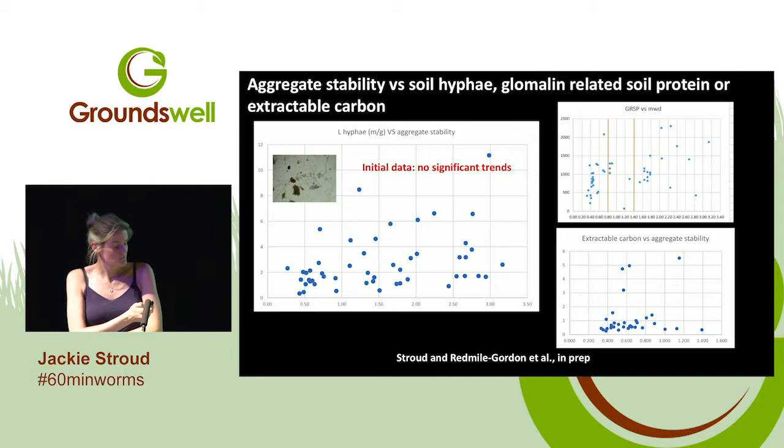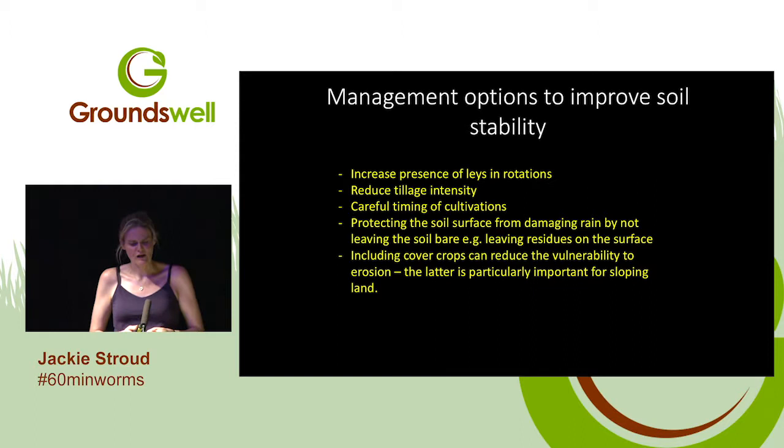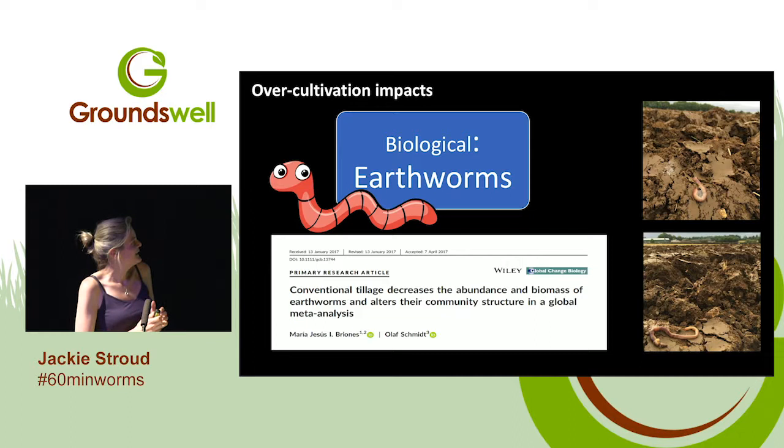So to improve aggregate stability, it's just straightforward things: reducing tillage intensity and frequency, careful timing of cultivations, and a good diversity of rotations. Now moving on to earthworms, which, as I've mentioned before, is one of my most favourite subjects. And again, I followed a very similar style of doing things.